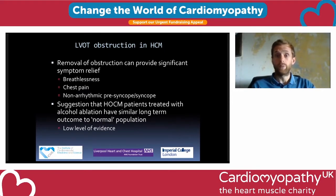Reassuringly, removal of the obstruction can provide significant symptom relief, and it's one of the most satisfying things to do for somebody who technically has heart failure at that time. You can provide a good treatment to make people feel a lot better, because if you reverse this inefficient blood flow, people notice a significant difference, and it reverses breathlessness, chest pain, and sometimes this dizziness or blackouts that medics tend to call syncope.